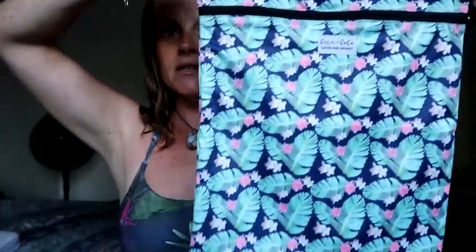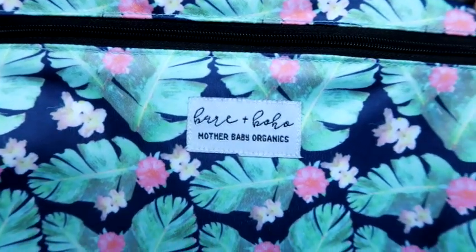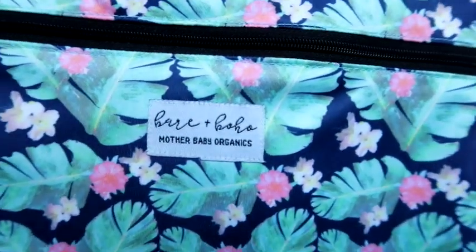And then to carry her dirty nappies when I am out of the house, I have this wet bag, which is nice and big, and it's also from Bear and Boho, that same company. So I'll link all of these companies below. And yeah, that's just where her dirty nappies or dirty clothes go when I am out of the house.